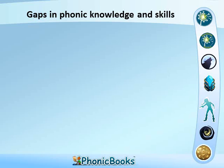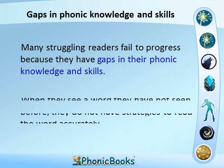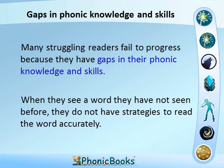Gaps in phonic knowledge and skills. Many struggling readers fail to progress because they have gaps in their phonic knowledge and skills. When they see a word they have not seen before, they do not have strategies to read the word accurately.